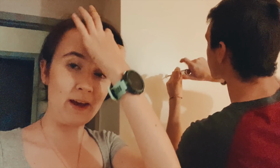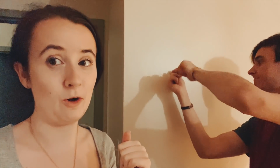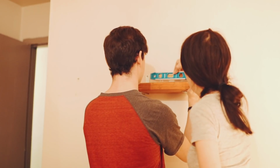Little change of plans. We appear to have hit a beam in the wall. Half the drywall anchor is stuck in the wall. We're just gonna fill it when we move out and hope they don't notice. So we're just gonna be putting up the little tiny shelf. This one. We're just gonna be putting this up. So I probably could have just bought a little tiny shelf instead of buying wood at Home Depot and staining it, but it's okay.